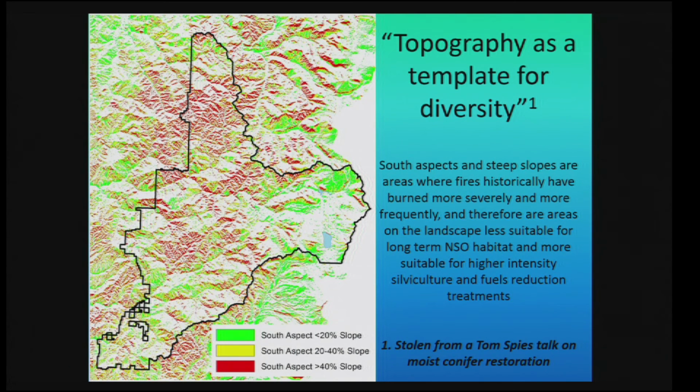And so those areas, when you combine with our plantation history in the Western Cascade South, and even when compared to even natural stands on the southern part of our forest, those are areas where we can consider being a little bit more heavy-handed in our treatment there, in order to mimic those historic disturbance regimes in the locations on the landscape in which they're more likely to occur.